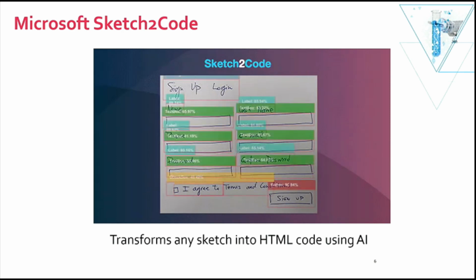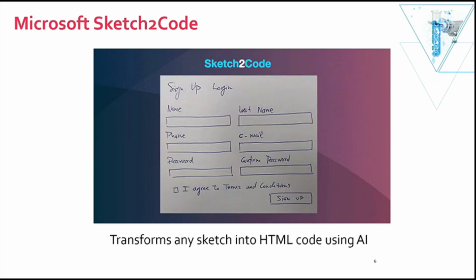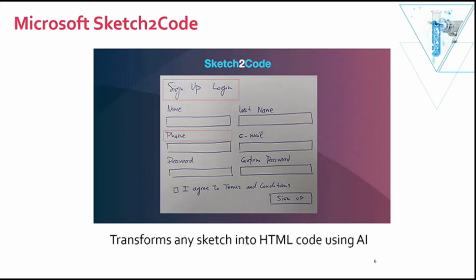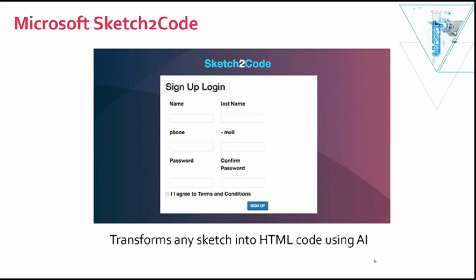So you just take a piece of paper, draw how your website looks, and then it returns a ready website. So the whole world is moving in that direction. As a developer, you are not needed anymore if you just write a certain code. You need to think about the existing services which you can utilize.